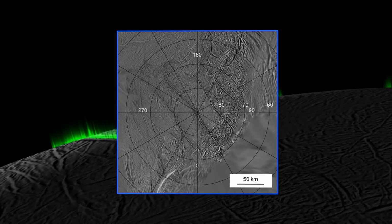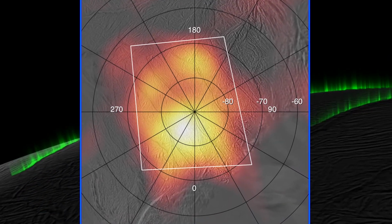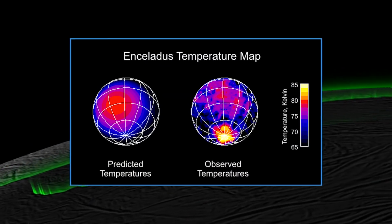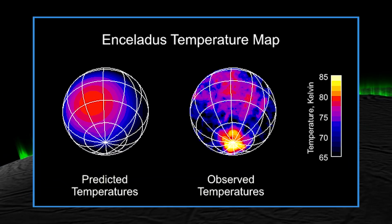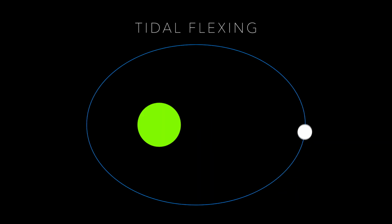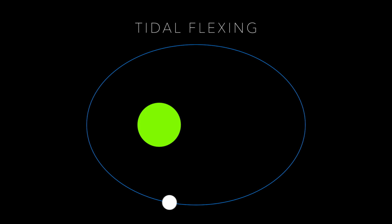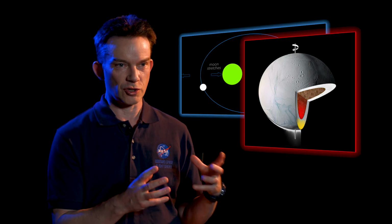Then using the CIRS instrument, we were able to zoom in on the South Pole and see the South Pole was much warmer than we expected. The pattern of temperatures on Enceladus did not match a simple inert body absorbing sunlight and re-radiating it. The question was what to make of all this. The community decided that it must be tidal friction, tidal heating, as Enceladus orbits Saturn. This tells us that Enceladus is being heated up by the action of Saturn's gravity.